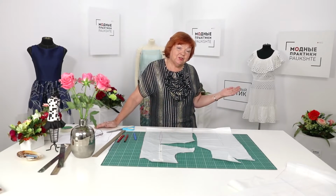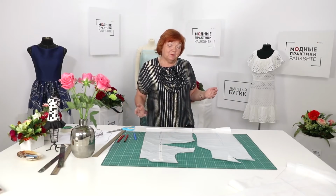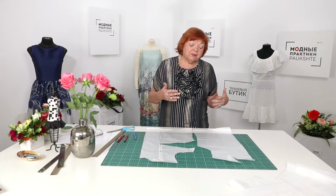I remind you that we are working with the necklines. I've already shown you a couple of videos on working with the necklines. The shape of the neckline affects the way the garment looks. Let's be honest, the first thing you see when you look at a person is his or her face and the neck. This is why the shape of the neckline is so important. Not the type of the trousers, not the length of the skirt, the neckline.